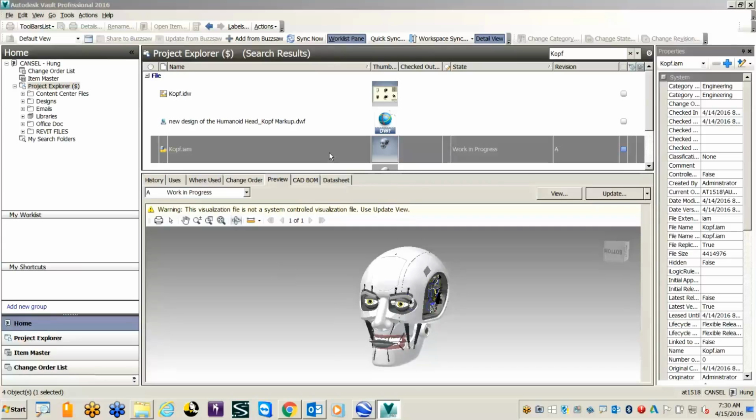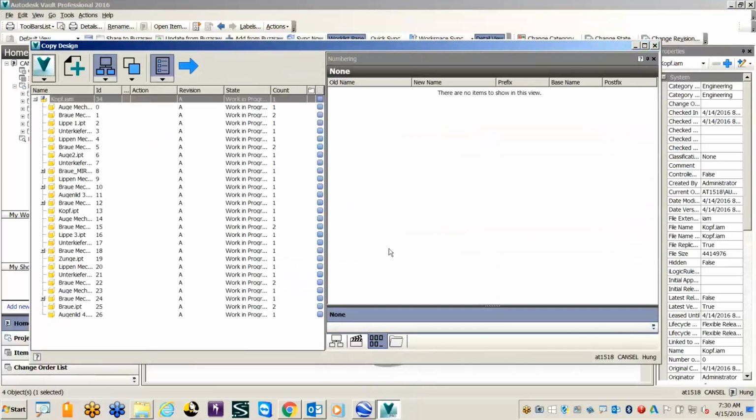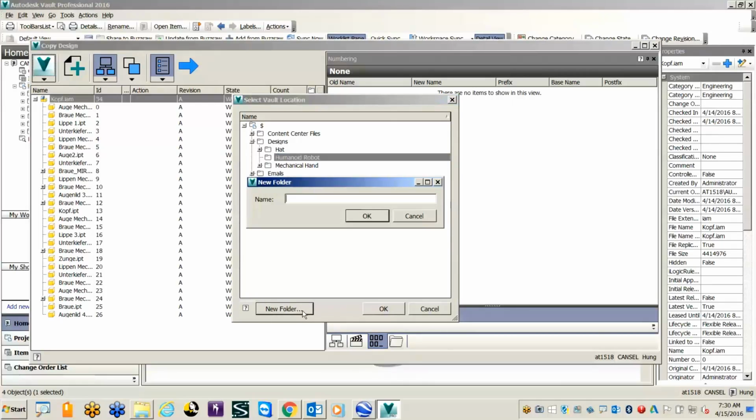So from that, Hung ultimately just simply, on the right mouse click, used the copy design. The copy design of Vault Explorer allows you to reuse all of the legacy data stored in the vault, instead of starting everything from scratch. So Hung will quickly make a new folder for the new head design.